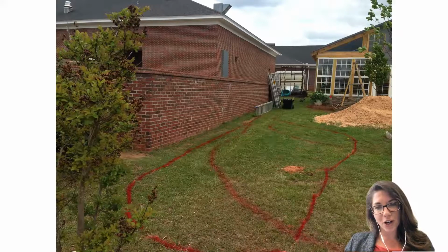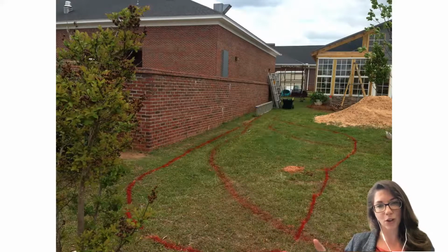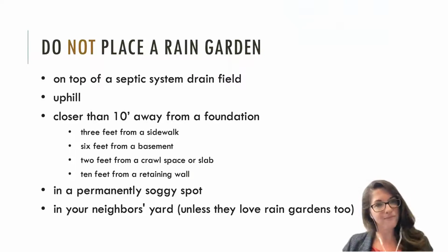Something else to note here in terms of constraints is that having to work with those utilities and the wall there on the left can make it a little bit of a tight fit. So they might have had to make their rain garden a little bit smaller to make sure that they give enough space between that retaining wall and that building edge and the rain garden design itself. So just be keeping in mind those constraints.